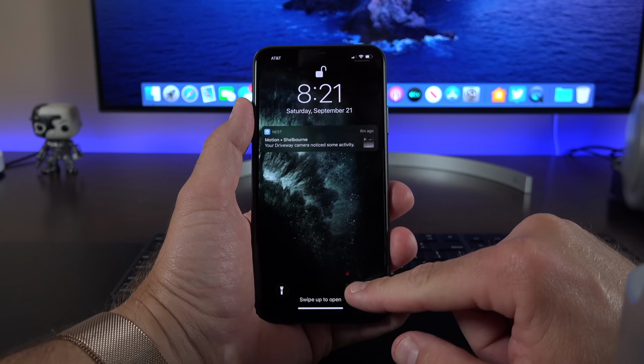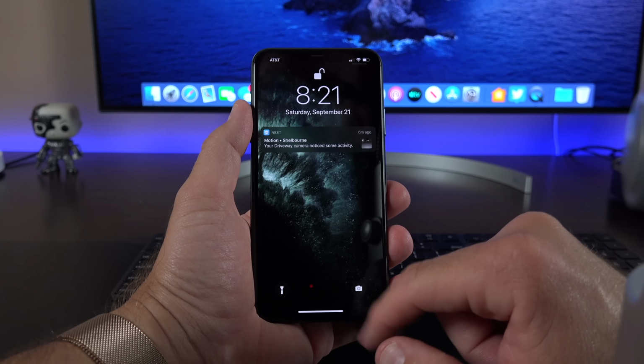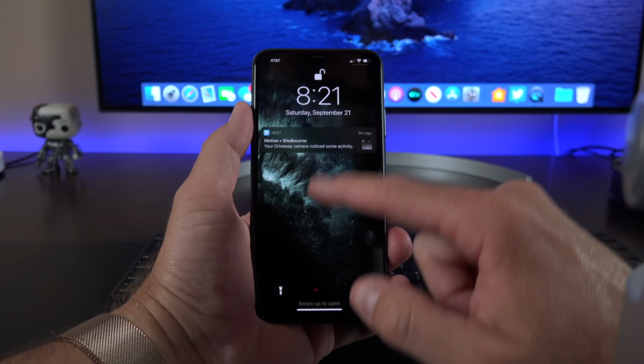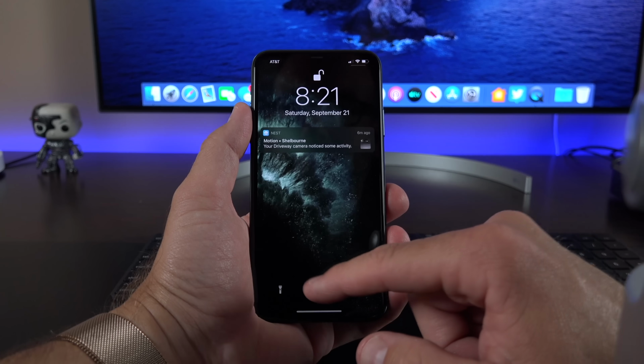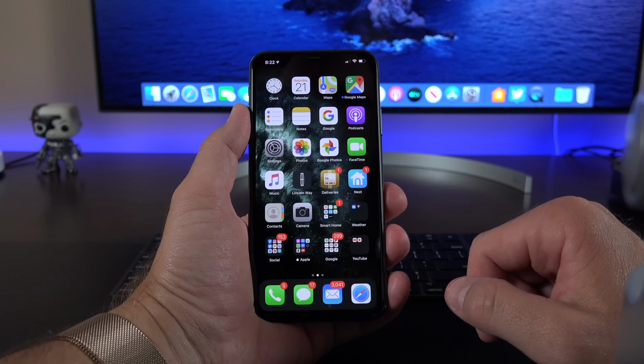But you can long press on these icons to get to some of your shortcuts here, such as the flashlight or the camera. So again, long press to get to the flashlight, turns on, turns off. We have our notification here, so if we long press on that, it expands out. Just a little slower this time. Swipe up to get to your other notifications, and swipe up to unlock and take you home.